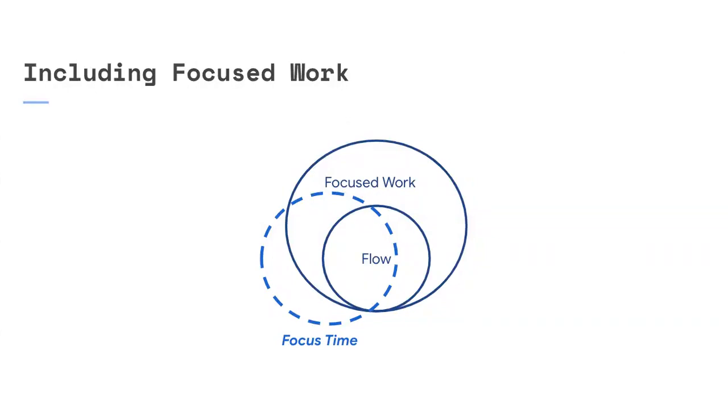With this in mind, we expanded our scope to include focused work and adopted the conceptual model shown here. We propose that flow is a distinct subset of focused work, such that an individual only achieves flow if they are focused. We acknowledge that flow has many other nuanced precursors, which we do not attempt to detect in this research, and instead designed our metric to detect instances of focused work that in some cases may be flow, while not attempting to tease the two apart.